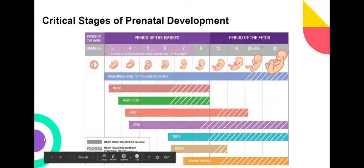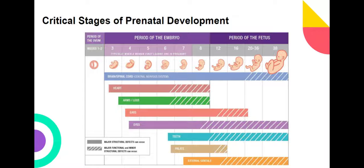We're also going to look at this chart here that has critical stages of prenatal development. So when we talk about critical stages, for anyone who's been pregnant or knows a pregnant woman, they may have a chart or may have a development app that helps them know what exactly is being developed each week. And so when we look at exposure to anything positive or negative, for example, in week 5, there are 4 organs that are being developed. And so in week 5, if there's any negative influence, it may impact those organs that are being developed.